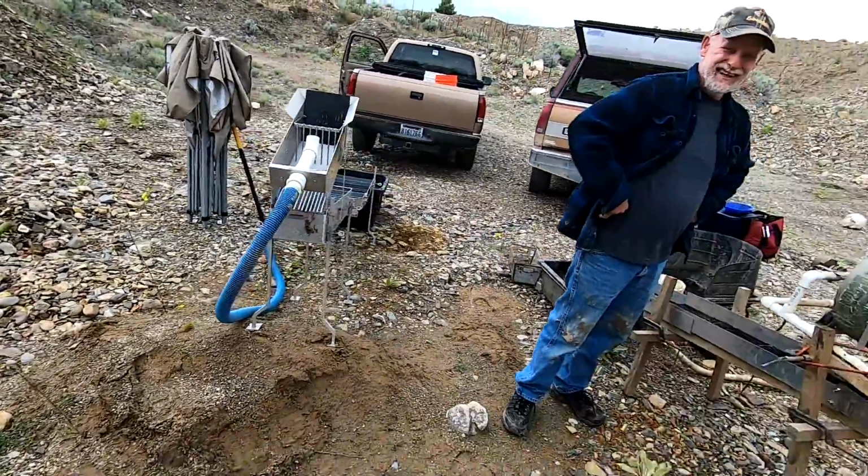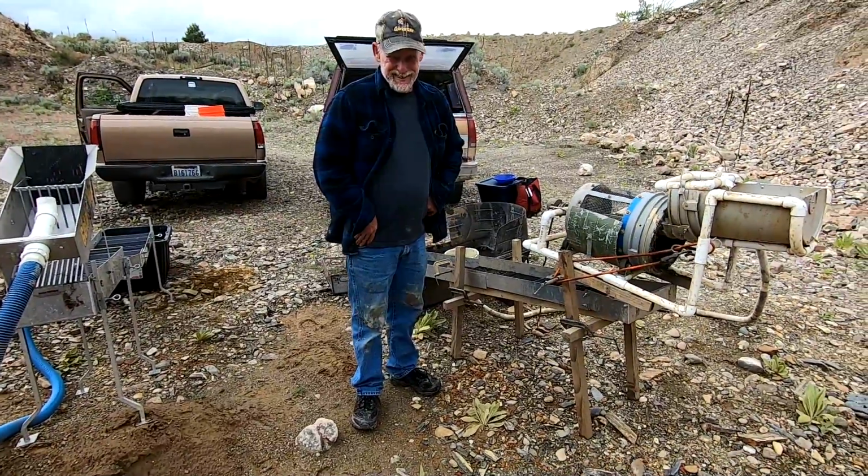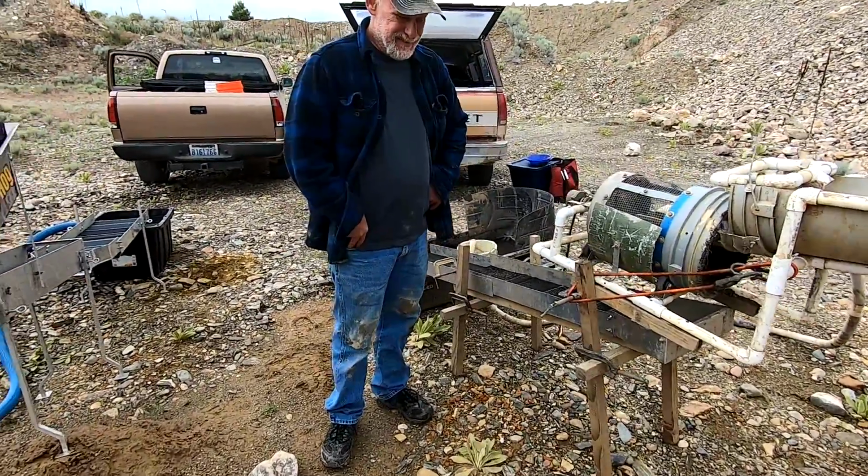That's not gonna change much. No, and we stay a little drier. Yes. And not as muddy.